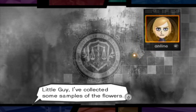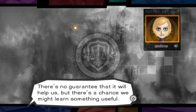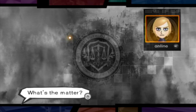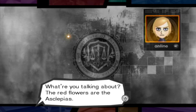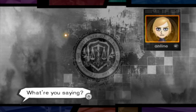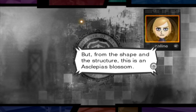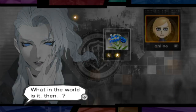Little guy, I've collected some samples of the flower. Huh? Why? I want to know why Rosalia collapsed there. There's no guarantee that it will help us, but there's a chance we might learn something useful. Hmm. Okay. It's worth a shot. Good. Thanks for the help. Yeah, yeah. What's the matter? Oh, well, these flowers. It's Asclepius. What are you talking about? The red flowers are the Asclepius. I want you to tell me about the blue flowers. That's what I'm saying. These are Asclepius. What are you saying? Asclepius doesn't have blue flowers. Yes, there are no known breeds of blue Asclepius. But from the shape and the structure, this is an Asclepius blossom. This flower shouldn't exist. What in the world is it then?